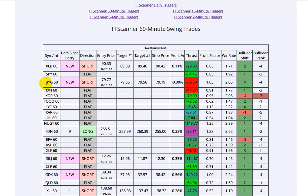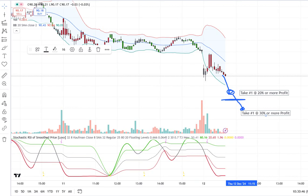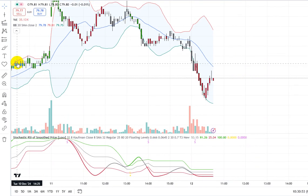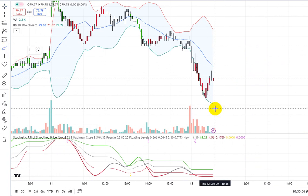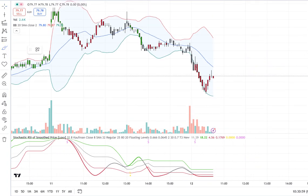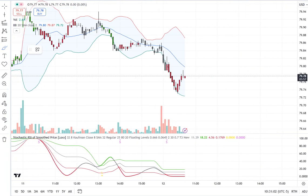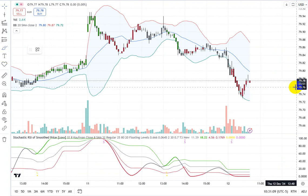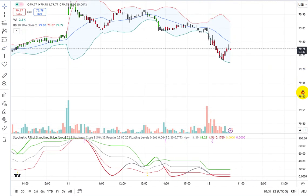So HYG, look, we have HYG, our short trigger here, 56, 66. We're going to be looking at probably 65, maybe 50, 79, 79.60, let's call it, a little bit lower. Come back over here to HYG. So we're going to be looking at 79.60. And let me shrink this up a little so you can see it. So we're going to be looking at a target down here in the 79.60 area.